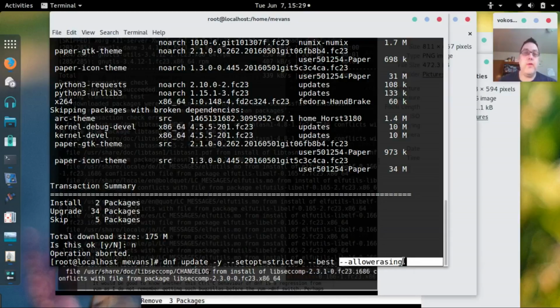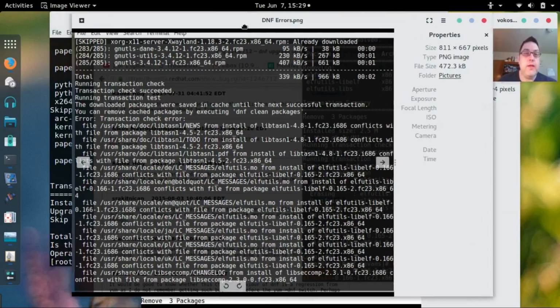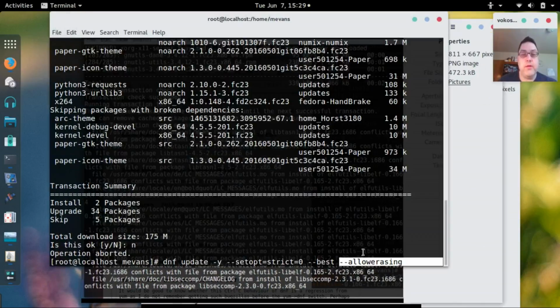This one, allow erasing, basically says, okay, so if we find a package that is causing a conflict and we have a newer one, can we just go ahead and erase the package? And in this case I put in allow erasing. So yes, erase the current package if it's causing a problem and update it with the newer package. Okay, this is the first option I would use, because anything from here on out is going to be a pain in the butt, I'm not going to lie.